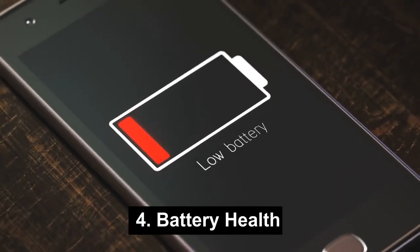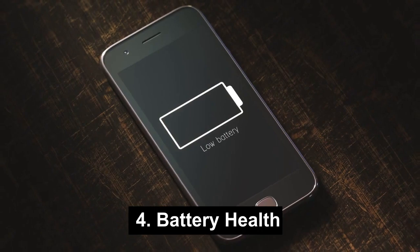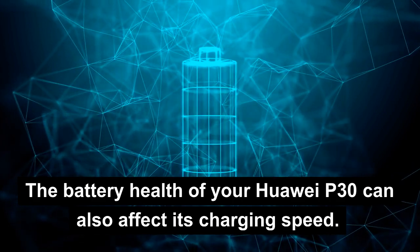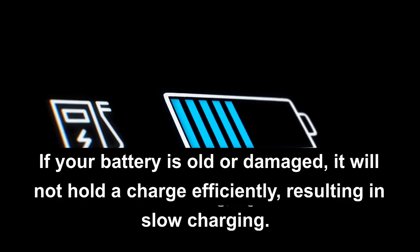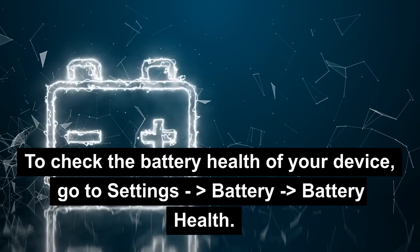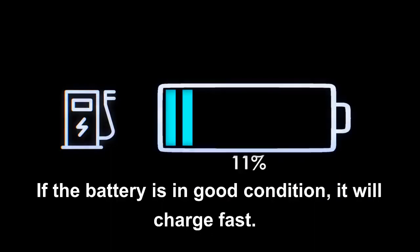Four, battery health. The battery health of your Huawei P30 can also affect its charging speed. If your battery is old or damaged, it will not hold a charge efficiently, resulting in slow charging. To check the battery health of your device, go to Settings > Battery > Battery Health. If the battery is in good condition, it will charge fast.